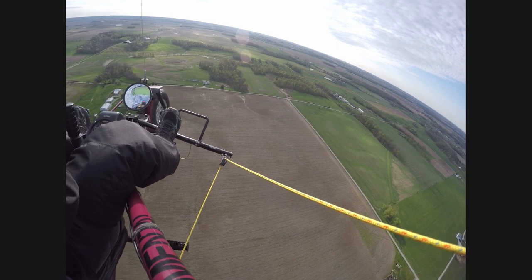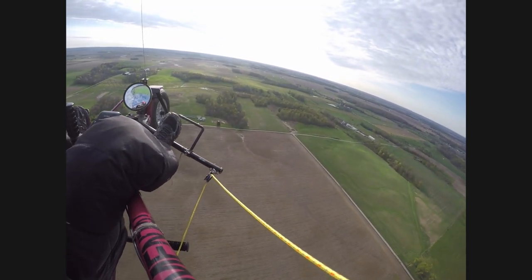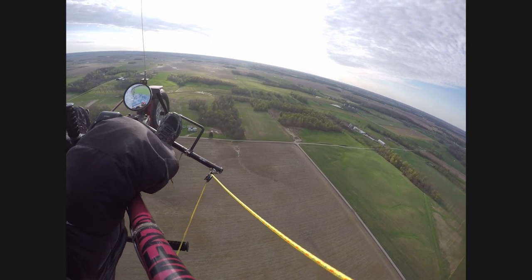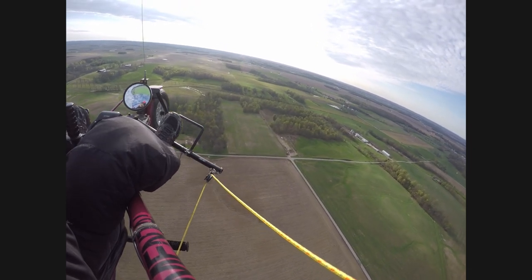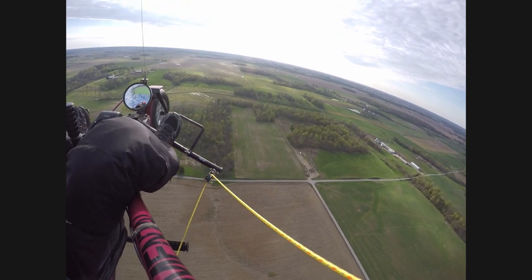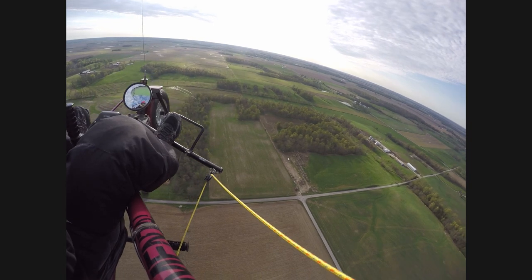We're about 800 feet up. Let's do a ground speed check here. I just don't want to have a monster headwind on the way back. That's my deal. Doing 36. 36 and a half. Didn't want too much of a tailwind.